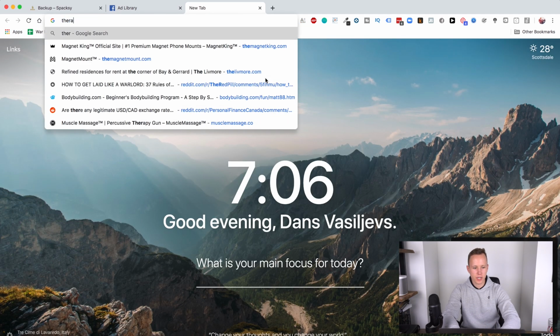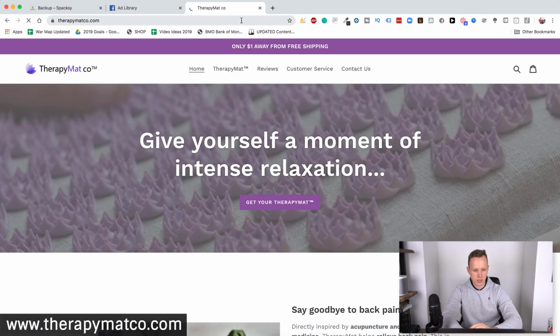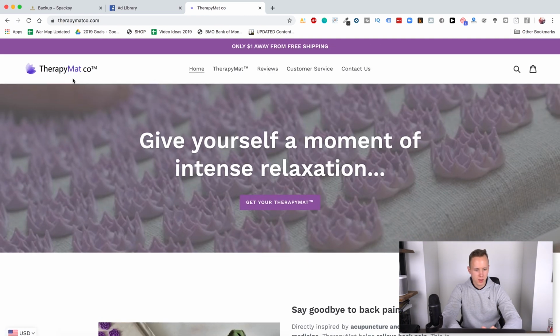All right, the next store is therapymatco.com. I think I spelled it correctly here. All right, boom. So Therapy Mat Co, TM. I'm not sure why this. I would take out "co." This just makes it look cheap. I would just put Therapy Mat. But the logo then is good.